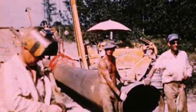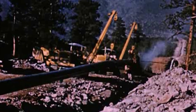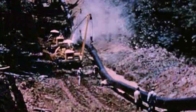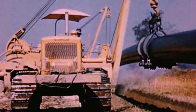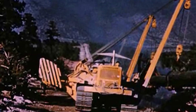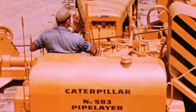Wherever the big pipe is laid, over the mountains, across the plains, through rivers and swamps, there you will see the number 583 doing the job, laying the pipe with a confidence that can only come from a machine designed from the tracks up to lay all kinds of pipe over all kinds of terrain.